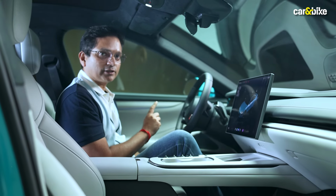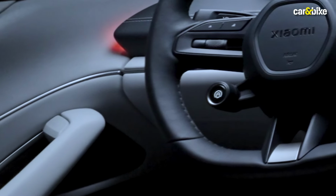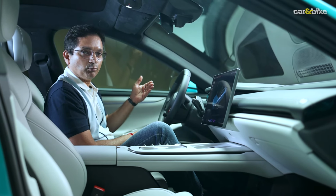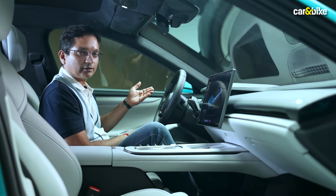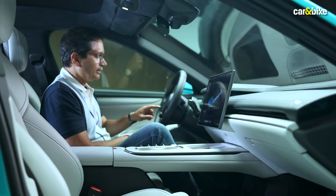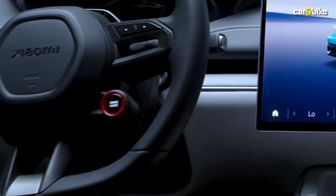Now there are only 2 physical buttons on this, and again, the performance aspect of the car. The button here is for a boost that gives you a performance boost in terms of getting you max power to the range of 673 PS, which is around 664 brake horsepower. And the other one is to change the drive modes between economy, sport and sport plus.